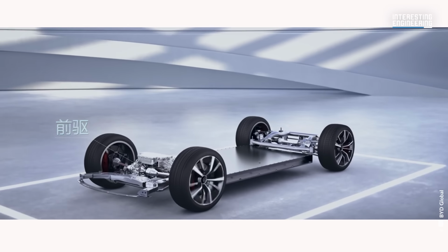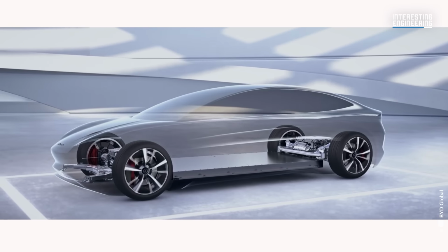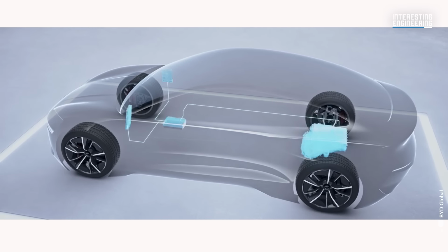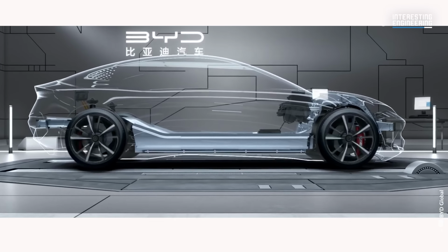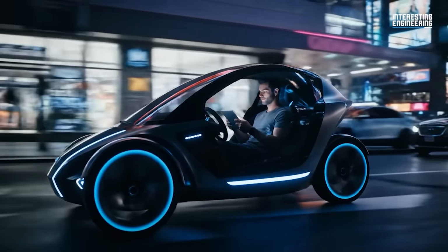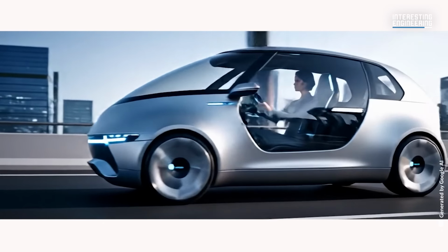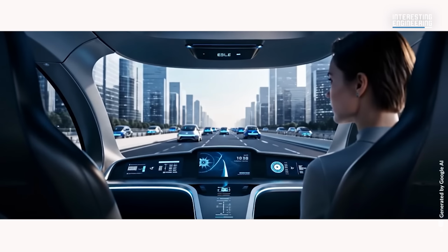All these threads, radical exterior designs, liberated interiors, software-driven experiences, weave together into a big question. What will the car of the future feel, look, and function like? If we truly are witnessing the end of car design as we know it, then what comes next? One possibility is that cars will increasingly divide into two extremes: ultra-utilitarian autonomous pods for everyday mobility, and emotionally charged, highly personalized vehicles for those who still relish driving or making a statement.